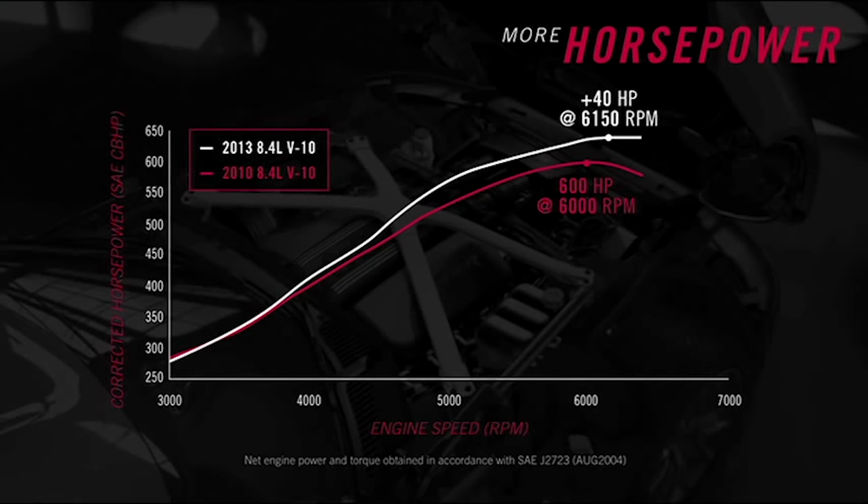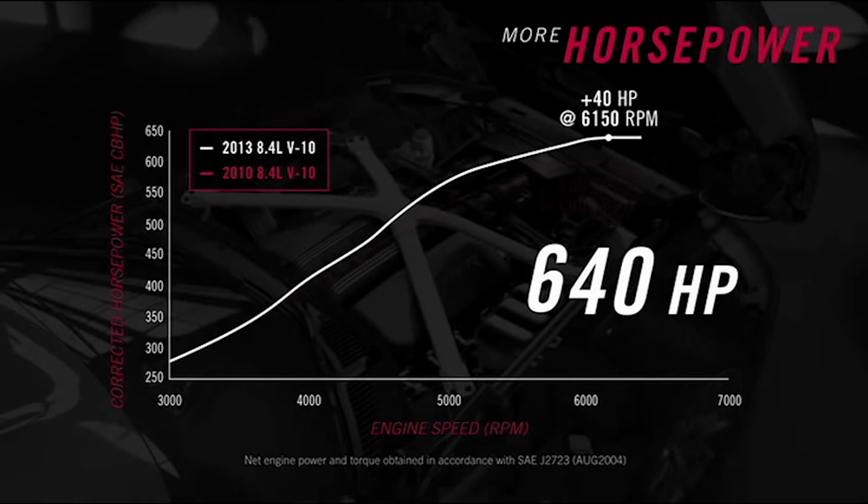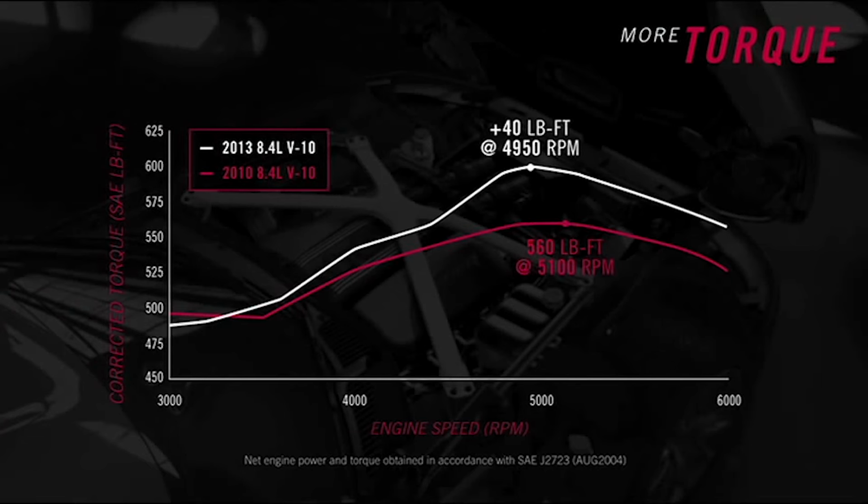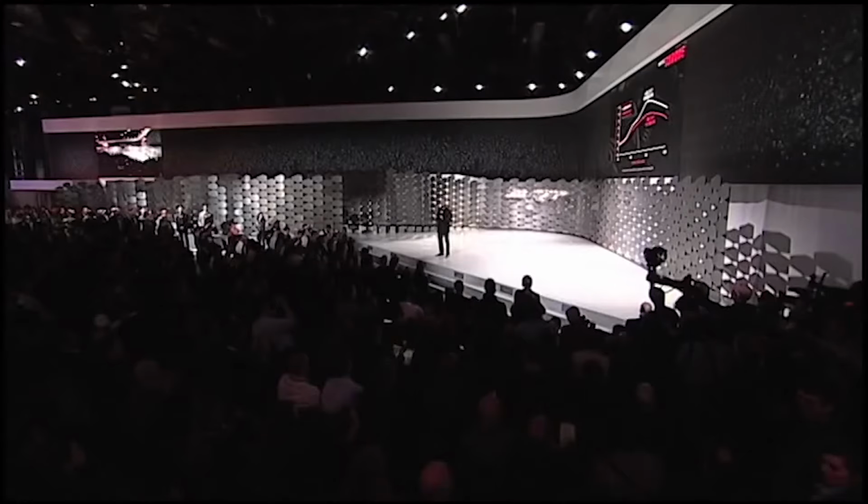So we upped the horsepower by 40 horsepower, even though the engine's lighter and more efficient. We have composite intake manifold, which flows a lot better. Total 640 horsepower. But everybody who's driven a Viper knows it's all about torque. So the torque is up considerably, another 40 pounds. But look at the curve, how early the torque comes on. So this car makes more torque at idle than most cars make at full RPM. And the Viper is now the highest torque output vehicle of any naturally aspirated engine in the world. This thing is a torque monster.